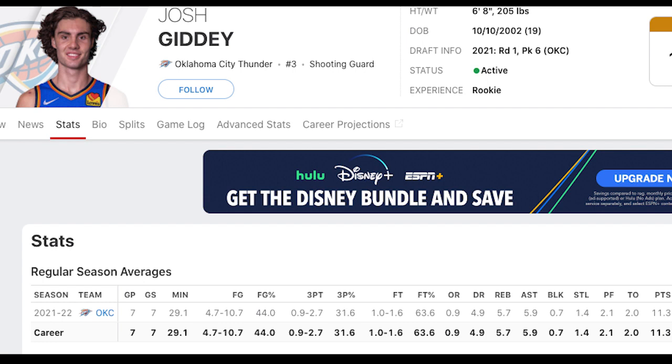All right, but first we want to take a look at his stats. He's averaging around 11 points, 6 assists, 5 rebounds, shooting 44%, and has a 31% three-point shooting percentage, all right? We see his free throws aren't great at 63%, but I want to take a look at his weaknesses that the scouts had before the draft, okay?